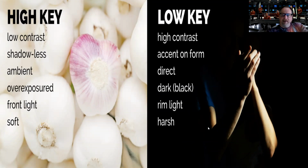So if you look at it, you can see beautiful light right here, but then it disappears in the shadow. We have no idea what's going on back here, and so we can fill the screen with surprises. The accent is absolutely going to be on the form itself here. It's going to be direct light angled right at what you want to highlight. The background is going to be dark and black. Oftentimes you'll have a rim light where you just get a little bit. See how you only see the front side of even the arm here. That's going to be a harsh way of setting up light.